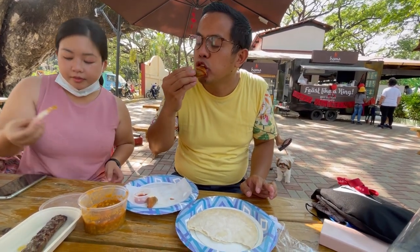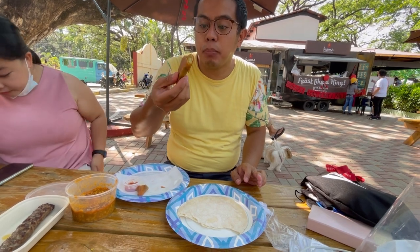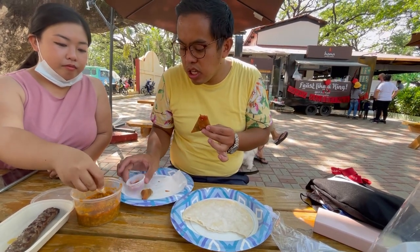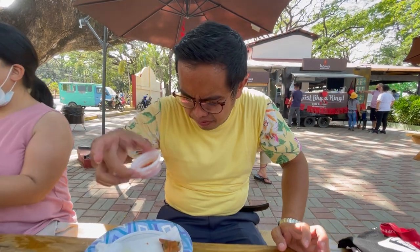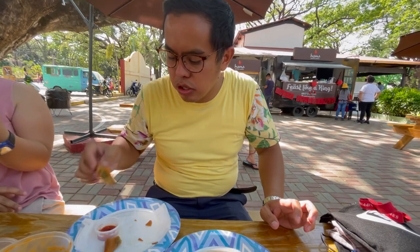Samosa. Try mo natin walang hot pot. Mashed potato na na-wrap sa wrapper. Hindi siya maanghang. So definitely, ito yung maanghang. Oh. This is a bomb. Ito yung maanghang. But it's good for an appetizer. Yes.